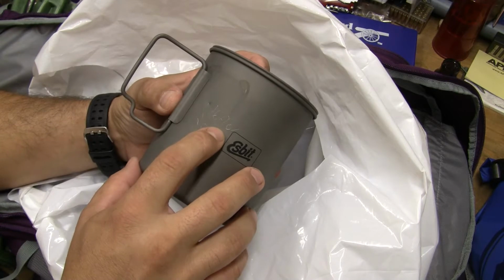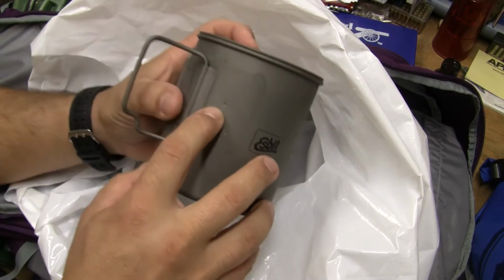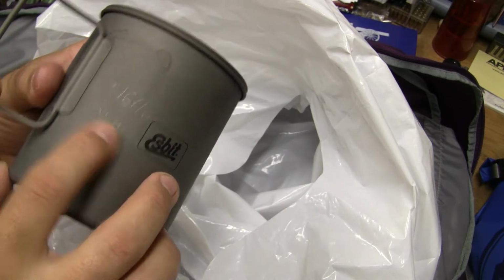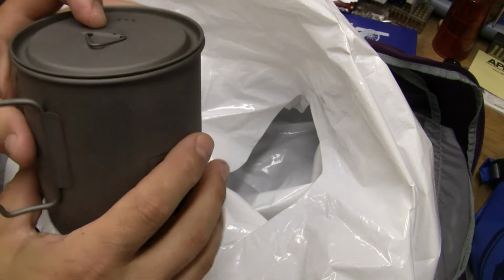But of course we marked the 16 fluid ounce right there and then wrote on it 16 fluid ounce or 2 cups at that mark, and you can see that on the inside of the pot very easily and feel it.